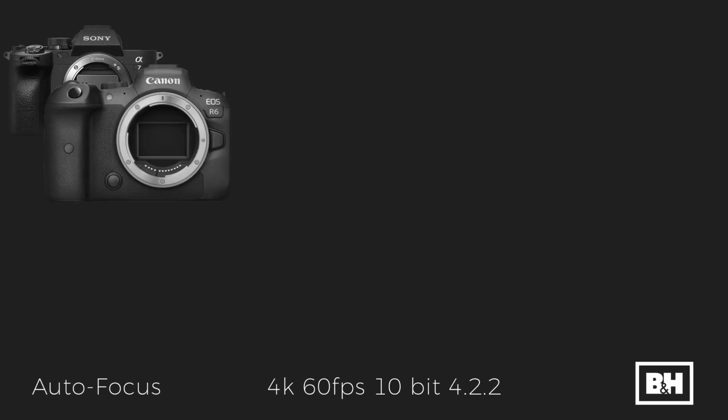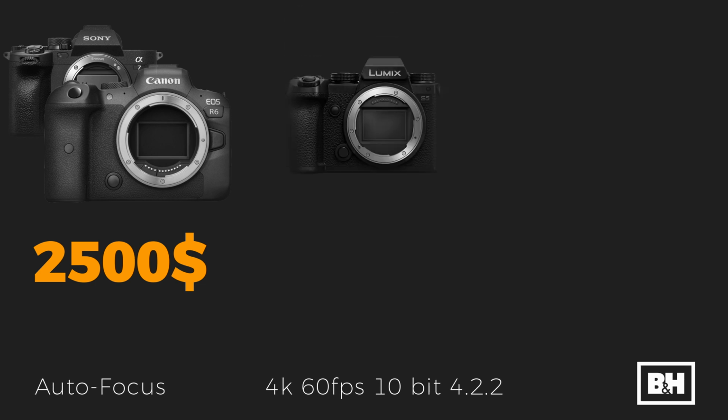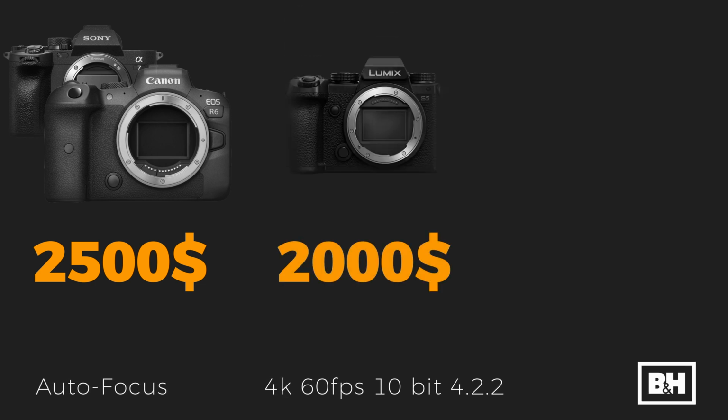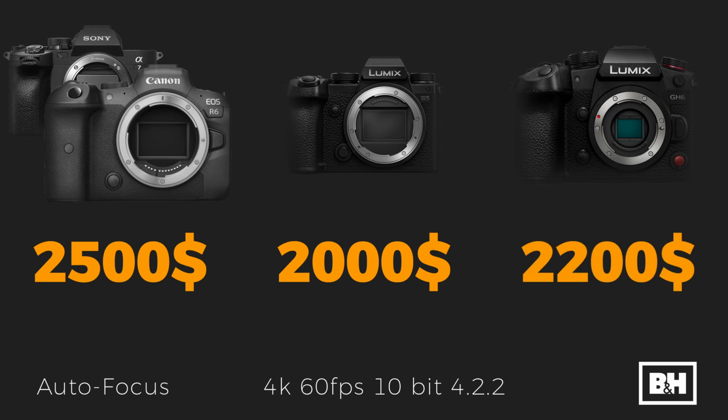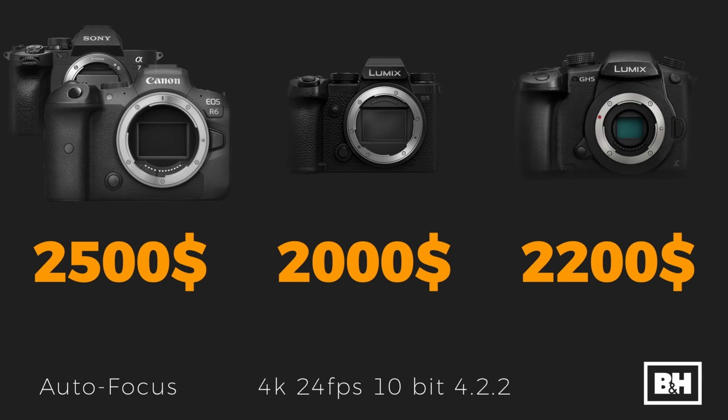We can see that the Sony a7 IV and the Canon R6 are priced similarly at $2,500. The Lumix S5 costs $2,000 and the GH6 costs $200 more than the S5, which is very interesting because the GH6 is a crop sensor camera. But if you want to go down a bit for the 4K 24 frames per second 10-bit 422 route, then you can get the GH5 for $1,600, or because it's a very old camera, you can buy it second-hand without any problem for much cheaper.